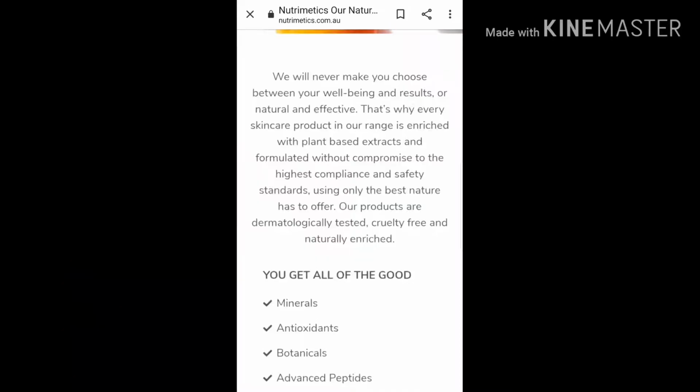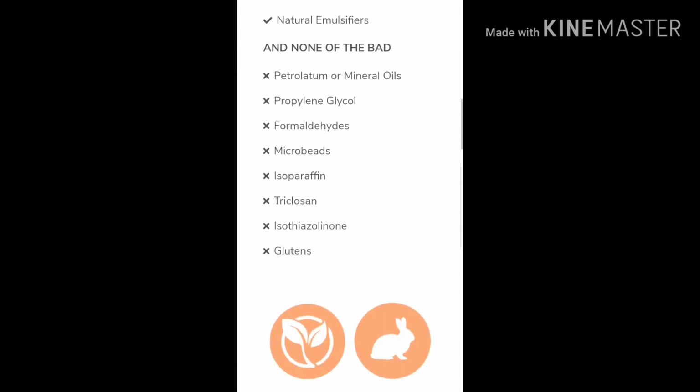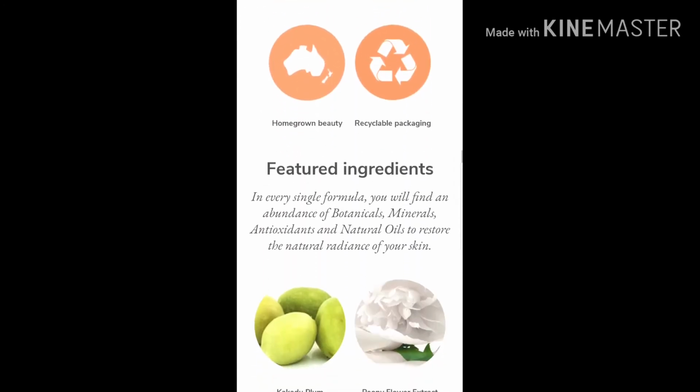I'm also going to be using a couple of Nutrimetics products. Now, Nutrimetics has this disclaimer on their website, which is fantastic. So they don't claim to be completely clean, but they are free of many of the nasties. And until I acquire all the other things in the green range, we're going to be using as many products as I possibly can get my hands on for this video.